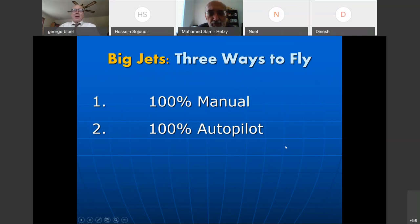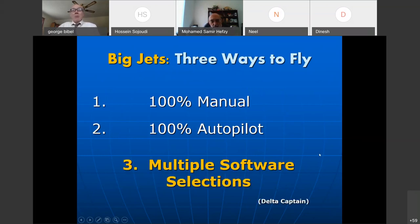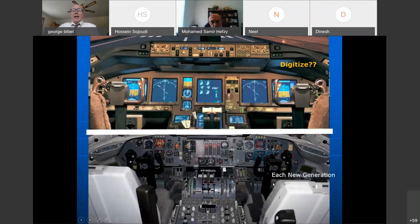These big jets are incredibly complicated. There are three ways to fly the plane. The first two are pretty obvious. The third way: multiple software selections. That's a phrase I coined, and I got my co-author, a captain, to agree with that. There are many, many complicated things going on.